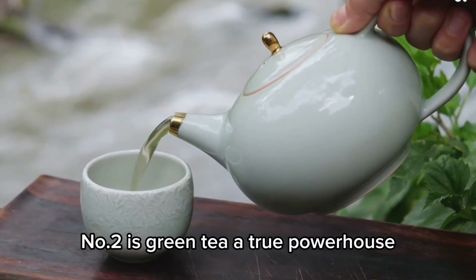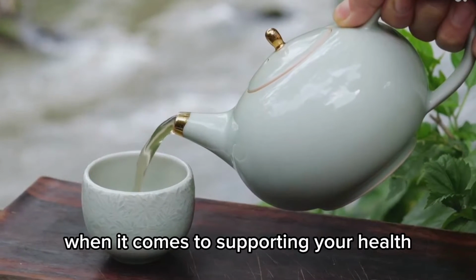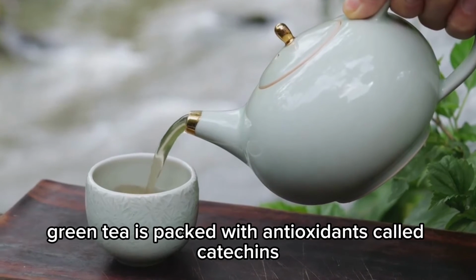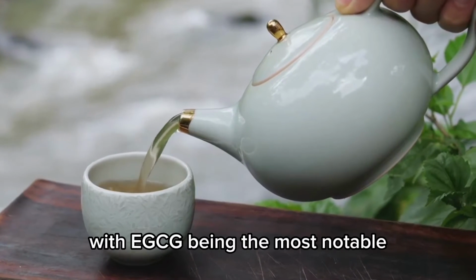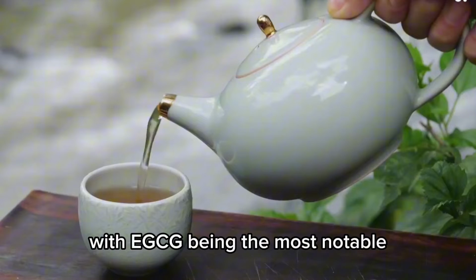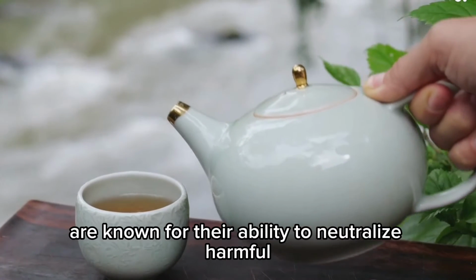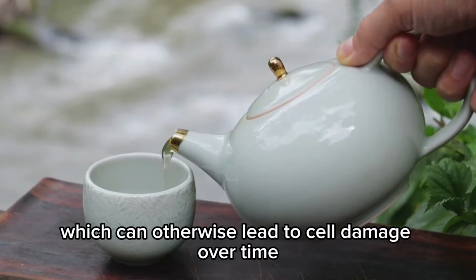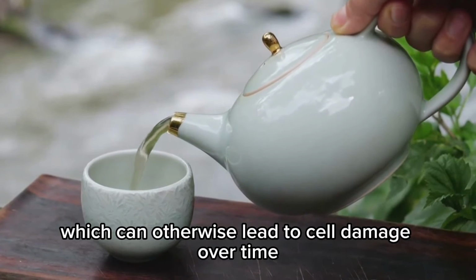Number 2 is green tea, a true powerhouse when it comes to supporting your health, especially your kidneys. Green tea is packed with antioxidants called catechins, with EGCG being the most notable. These natural compounds are known for their ability to neutralize harmful free radicals in the body, which can otherwise lead to cell damage over time.